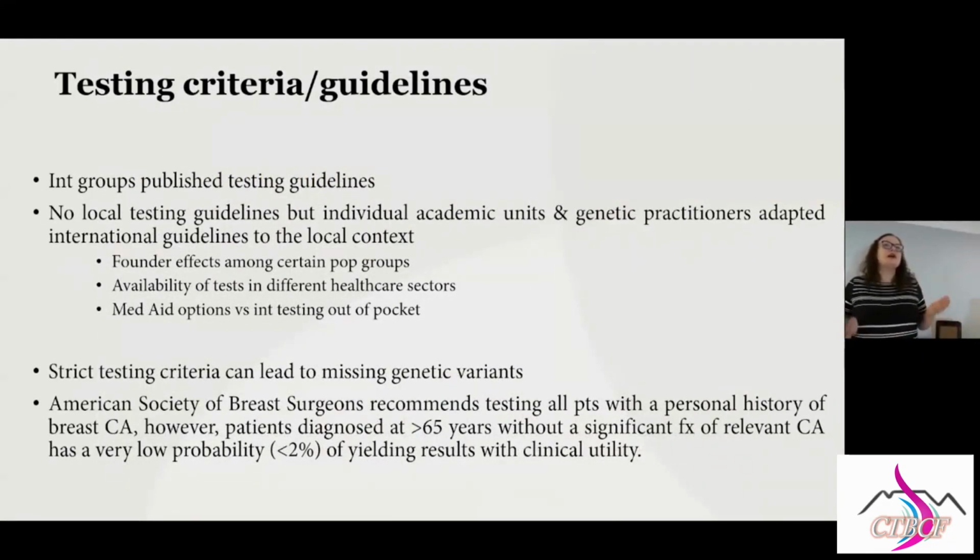So, testing criteria guidelines: there are a lot of international groups that have published guidelines, but there's nothing that is specifically published for our local cohort. However, specific academic units like Tygerberg or UCT have their own guidelines of who should qualify for genetic testing. And then also we genetic counselors in private practice have a bit of a twist, each one of us, on how patients should be referred.